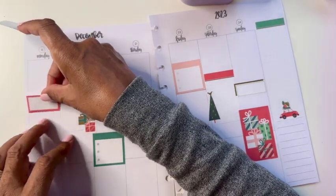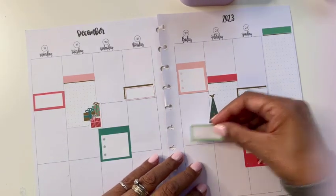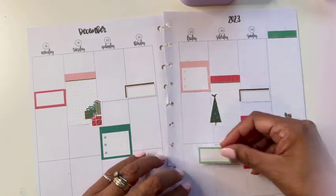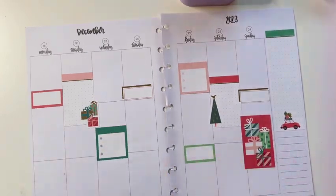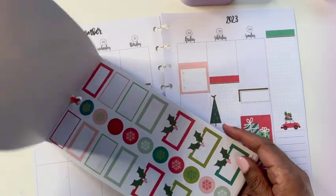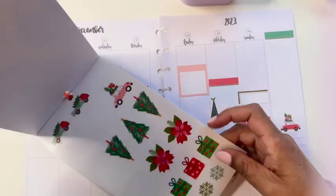So yeah, let's see. I'm working on Monday, putting down boxes, and then I'm going to go back to what I was talking about, hopefully without the puppy barks. Let's see what happens. Now, I wish there were some gifts. I'm going to add gifts. So there's some here.